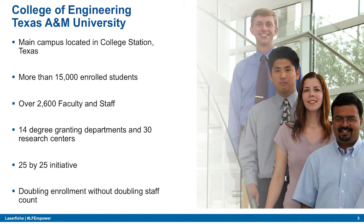So, Texas A&M University is located in College Station, Texas. It's about an hour's drive north of Houston. There's currently, I think, 60-ish thousand students on campus, with 25% of them being engineering students. We're the largest college on campus with 25% of those students. We have over 2,600 faculty and staff, and 14 degree granting departments, and 30 research centers, which are located from obviously College Station to Qatar to Brazil.